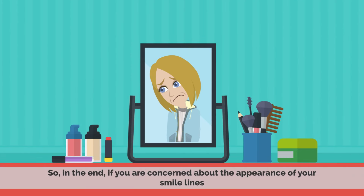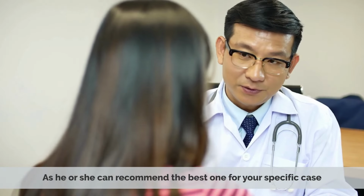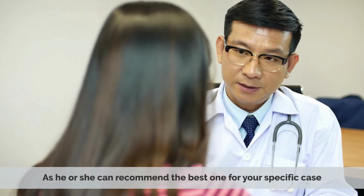So, in the end, if you are concerned about the appearance of your smile lines, talk to your doctor before you try any treatment, as he or she can recommend the best one for your specific case.